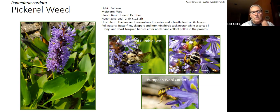Again, the individual flowers are borne and last only a day or two, but that flower spike can go up to 3 feet tall, and it blooms for an extensive period of time from June into October. So this is pickerel weed. Also, dragonflies and damselflies like to lay their eggs on the foliage. And the seeds are edible when off of the plant or when they're dried. So, pickerel weed.